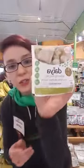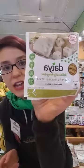So now we're on to the non-dairy cheeses. So we've got a spicy one of these too. This is the Daiya Jalapeno Havarti cheese. Daiya is interesting because it's a soy-free non-dairy cheese.